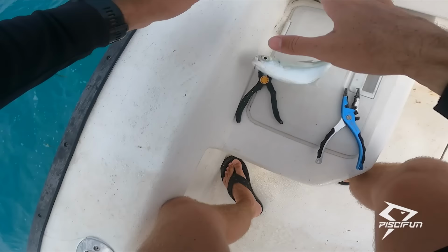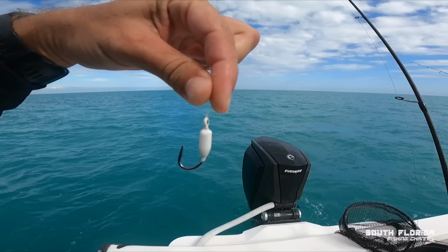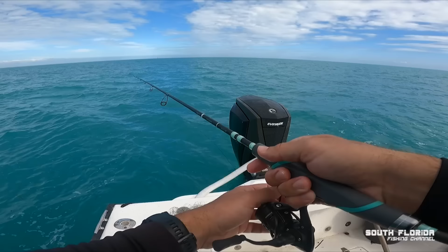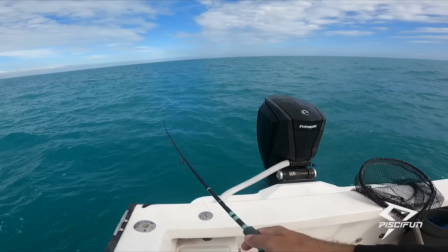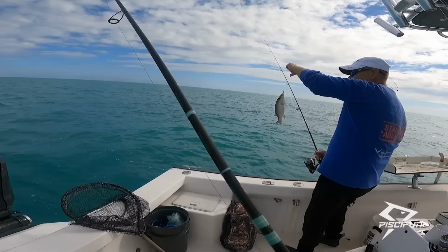Wow. Watch this. I'm gonna throw just the weighted yellowtail hook out, and I'm just gonna twitch it around. I'm gonna catch a fish. Yeah. All right, watch. No bait. Oh, yeah. Ooh, it looks good, though. Oh, you got a mangrove snapper. All right, all right. Hey, he's not too bad either. He's an all right size.